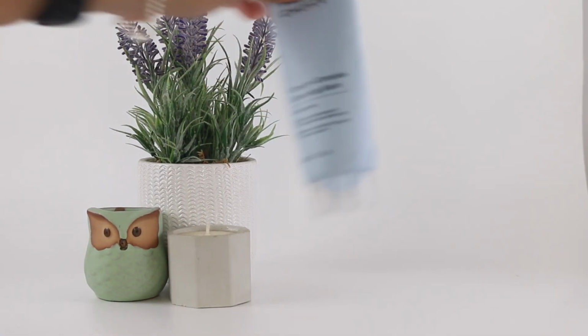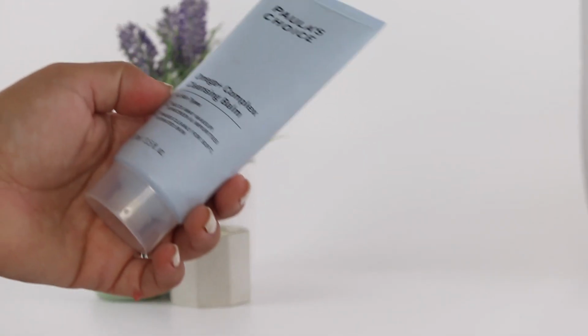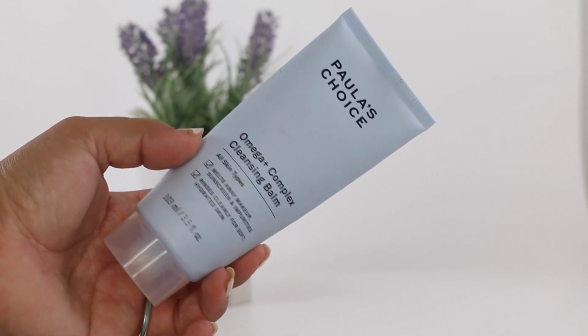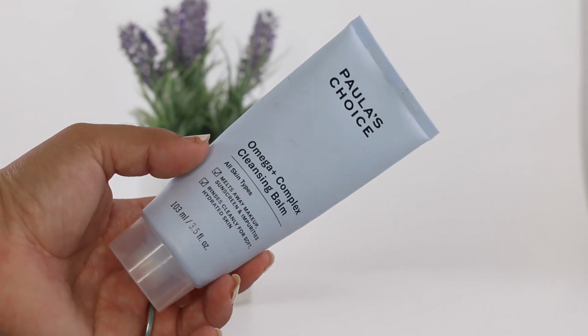I love that this is free of any exfoliating products, any fragrance, and any drying alcohol. It does state back here that for a deeper clean, you can leave this on for up to 60 minutes and then remove with a soft washcloth. I, of course, just worked it over the skin and removed it with water. I feel like it did a very good job at opening up my nighttime skincare routine.